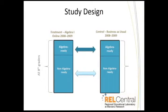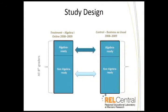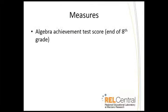So schools were either assigned to be in the treatment group and had access to the online Algebra 1 course, or they were assigned to the control group, and we asked those schools to teach mathematics to all the 8th graders in the same way they would have had they not heard about the study. Before you go to the next slide, I want to just reiterate that the results I'm going to be talking about today are the results that are relevant specifically about the Algebra Ready students. So not the other students, talking just about the kids who are ready to take Algebra 1.